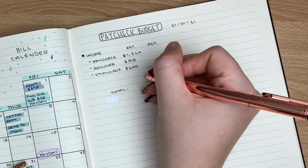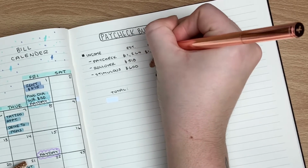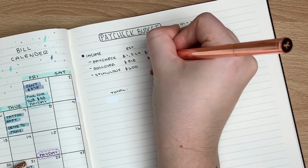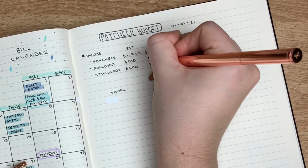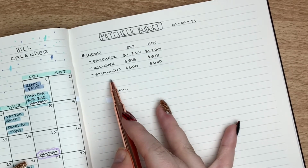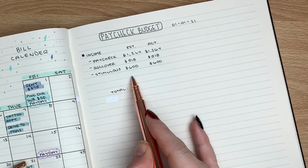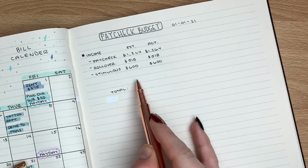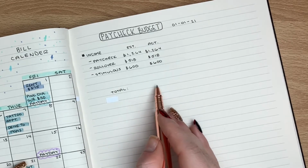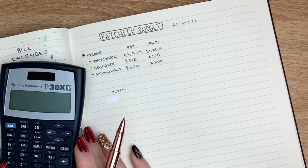So for total, we are going to put, so this is my actual, this is also my actual, and also my actual. Now the reason I put estimate and actual on here is because if I don't prepare for something, then I'll put $0 for the estimated, and if I get something randomly, I will put the amount in actual and my total will go up. So let's get our calculator and add this up.